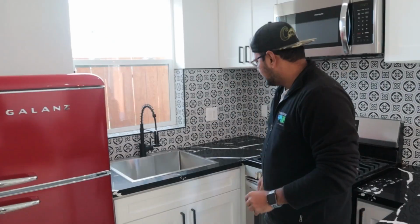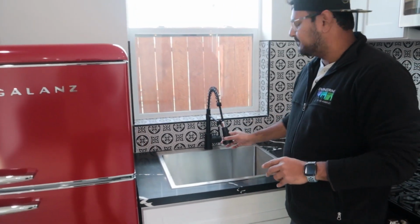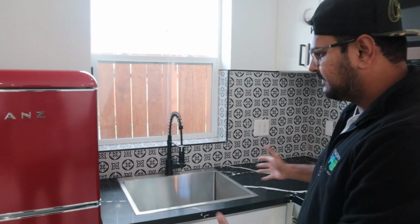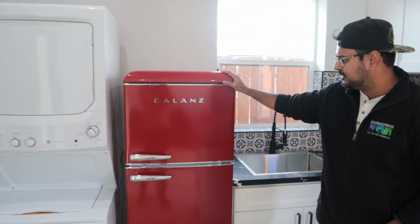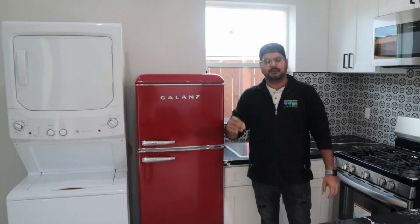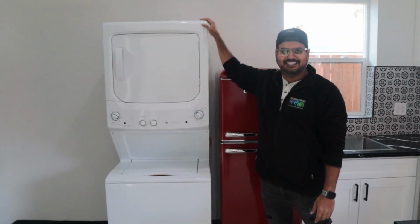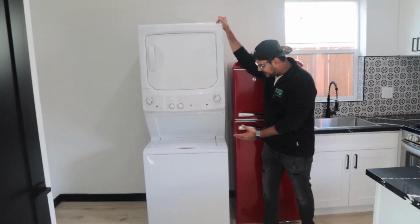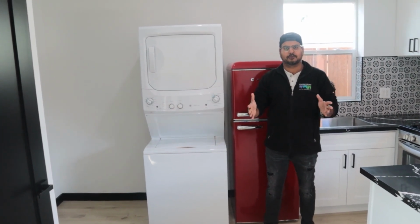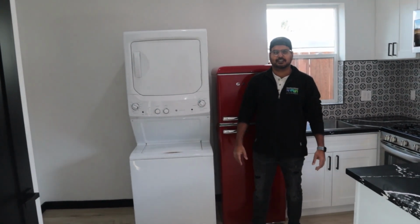So moving on, this is a new sexy faucet, they call it these days, right? And then a nice little sink for them, retro fridge. In every project, there's always something that you can say, I wish I did this differently, right? And this is my I-wish-I-did-it-differently. This thing is a massive, massive stackable washer dryer, and I wish I went with a smaller, more compact washer dryer. But hey, maybe in the next project, right?